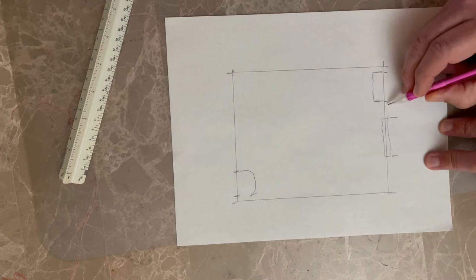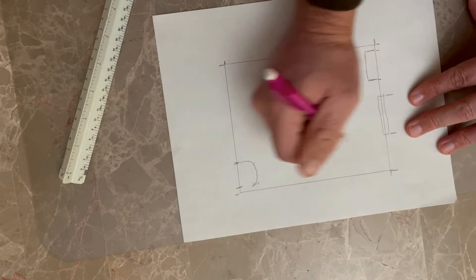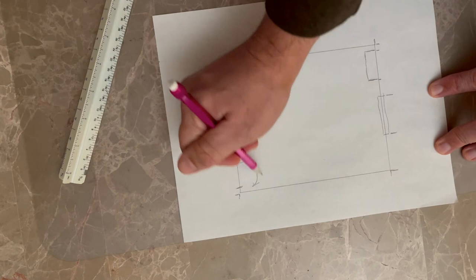When we look at this corner, we're going to go from this corner to this corner. Now, this is technically another unobstructed wall, but you have the door that pops up into the space. So technically, the door is going to come to about right here in the room.